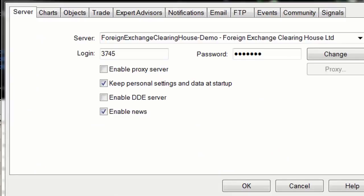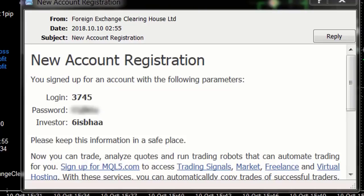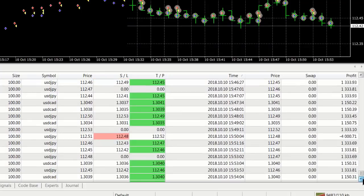So unfortunately, this account cannot be linked to FX Blue. The server is not linked to FX Blue, but here are the details. You can see that is the server that was used in this video, and there's the account number, and here is the investor password that you will need to go into the account. So if you want to have a look at the actual account, you just use that information that I've just supplied you. Let's have a look at the progress that we make.